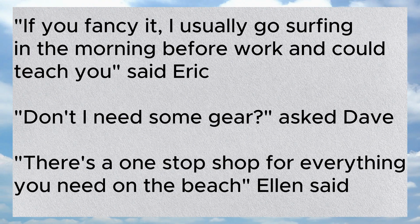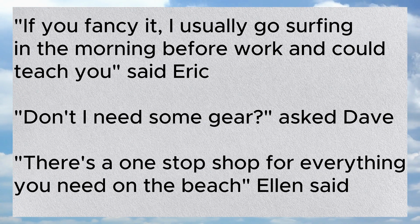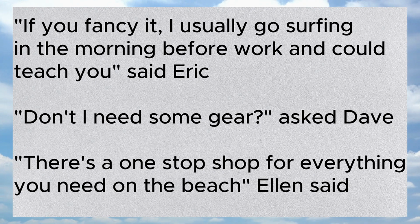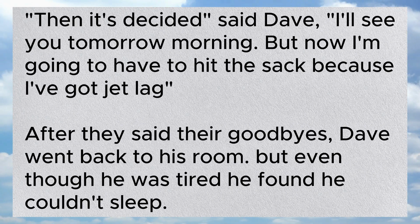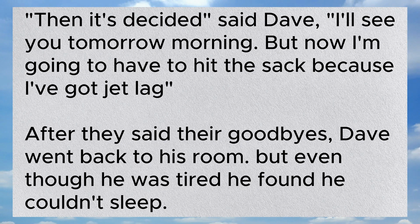"If you fancy it, I usually go surfing in the morning before work and could teach you," said Eric. "Don't I need some gear?" asked Dave. "There's a one-stop shop for everything you need on the beach," Ellen said. "Then it's decided," said Dave. "I'll see you tomorrow morning, but now I'm going to have to hit the sack because I've got jet lag."